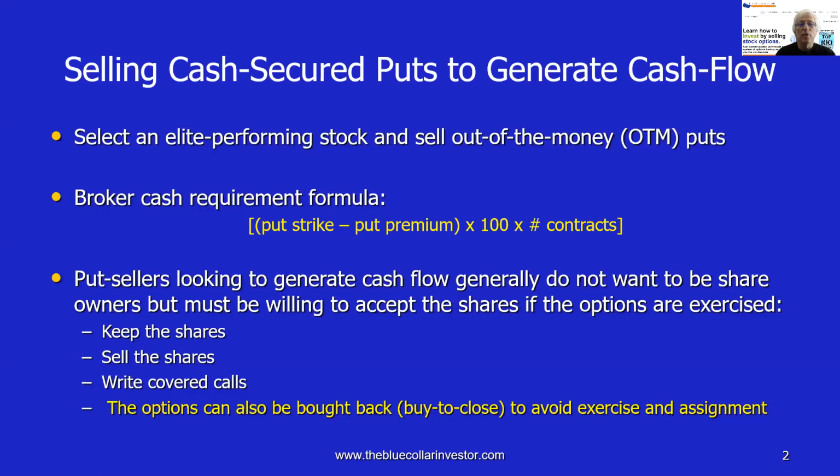Now, our brokers will require us to put a certain amount of cash into our brokerage accounts to cover the trade should those put options be exercised and those shares be put to us. We have to be able to pay for them. The formula the broker will require is the put strike, remember, it's below the current market value of the stock, minus the put premium, times 100, and then times the number of contracts. For every put sale that we make, we have to follow that formula and put that amount of cash into our brokerage account.